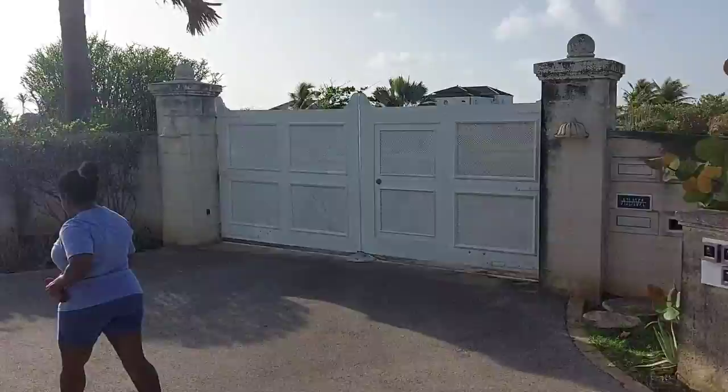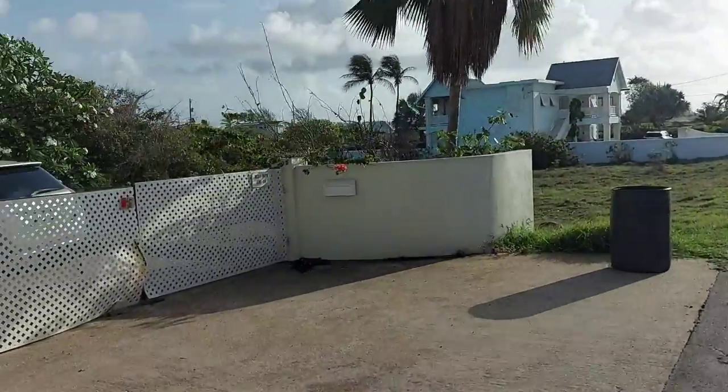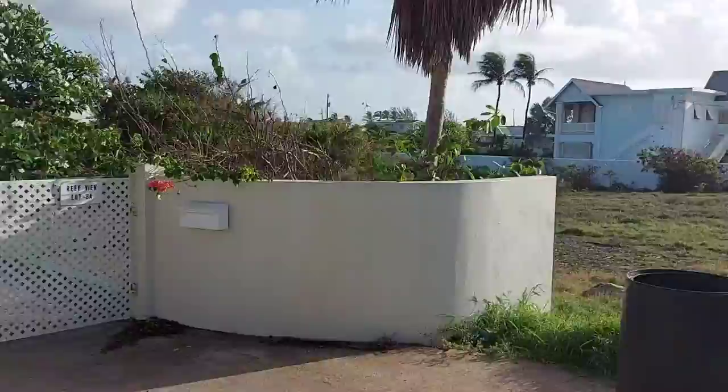It's nice. Homes all over Barbados. This is a really lovely place to live.